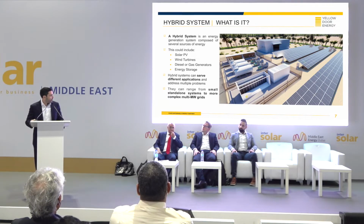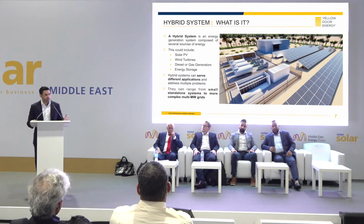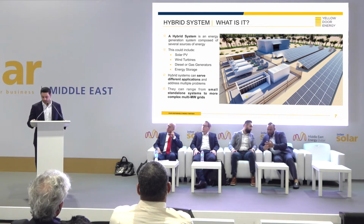So a hybrid system can serve different applications and address multiple problems. This is not only for off-grid systems. Just like Christian has mentioned on a grid level, we mention it on a customer level. We can improve the reliability and quality of your grid. For grids that are not as reliable as the one we have in the UAE here, a battery system and a hybrid system can help improve this for the business. They can range as well from small size to multi-megawatt scale. Hybrid doesn't mean it's a standalone small system. It can power multi-megawatt businesses.